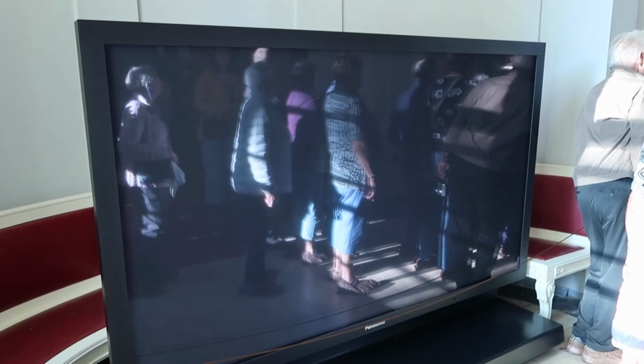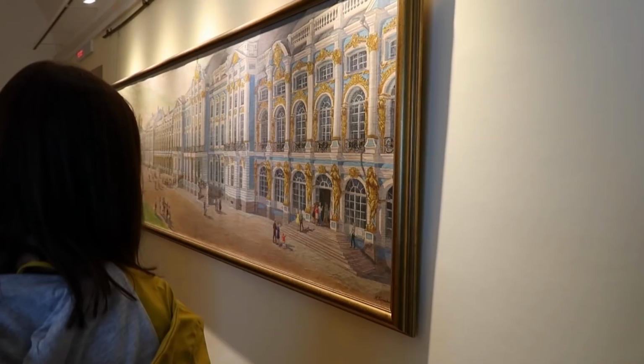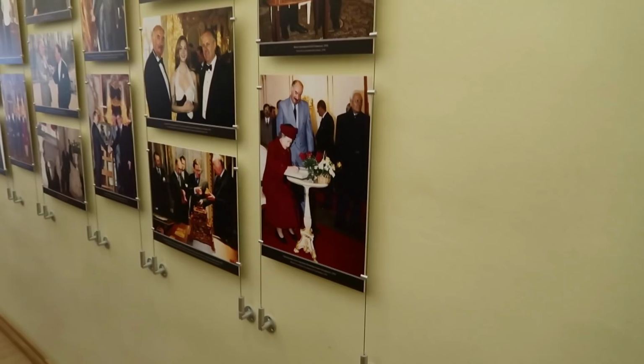I see that Catherine loved her TV. So this was Catherine's palace before the war, Second World War. And this was it after the war. They had a lot of work to do. VIP guests. I recognise this lady.